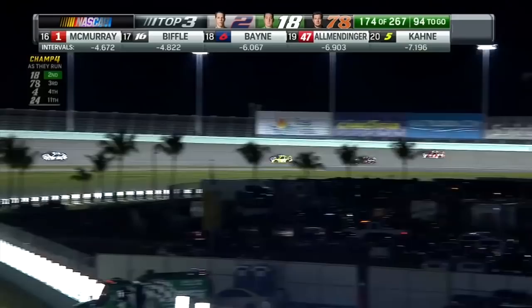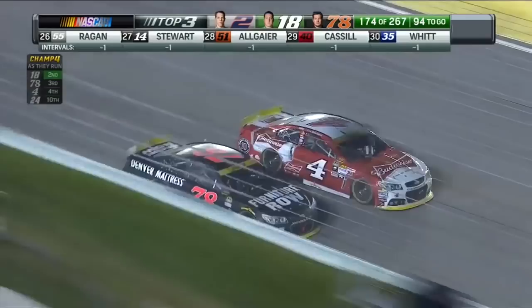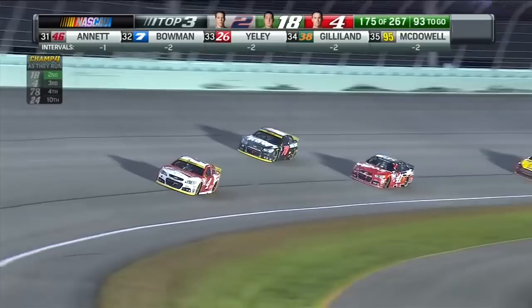Will it level out for Martin Truex Jr.? Can he hang on to third, even with just two new tires? Martin had a big wiggle in the middle of three and four, had to chase the car off the racetrack, lost his momentum. Now the four of Kevin Harvick's making a move. Harvick trying to take third away. He gets third, and now he'll set his sights back on Kyle Busch.